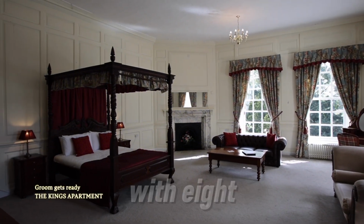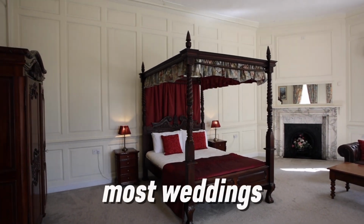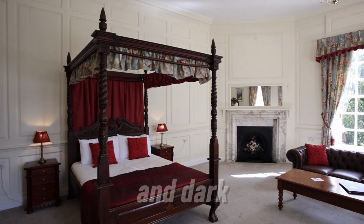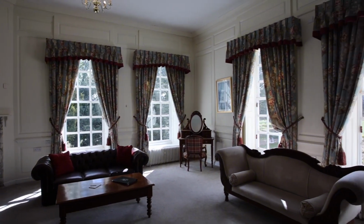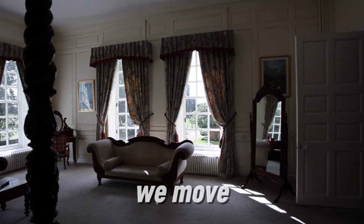I've shot weddings here with 8 to 10 people on the groom's side, so it's more than adequate for most weddings. Again, plenty of windows drawing that natural lighting and dark wood furniture adding to that royal feel that Gosfield Hall pulls off so well. Here's a few examples from real weddings shot inside the King's apartment before we move on.